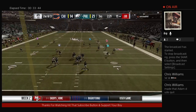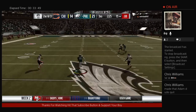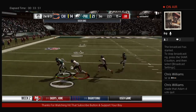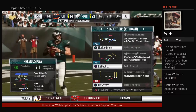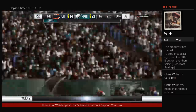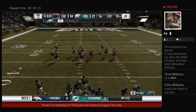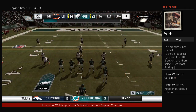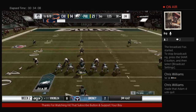On 2nd down, here's Wentz. Going deep here for Parker. Oh, this is taken in. It's complete. And he will finally be taken down, but not before he reaches the 38. A big play there for Philly. 48 yards. Wentz looking very much like his pre-injury self. He's got the Eagles on the move with a 1st and 10.